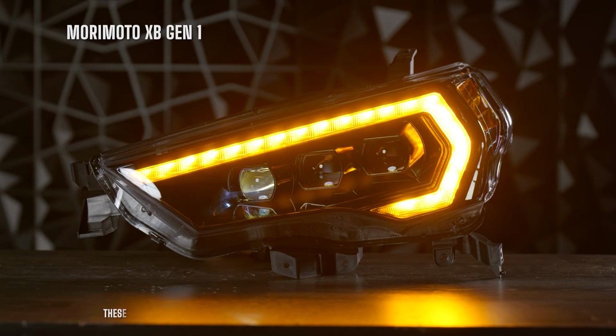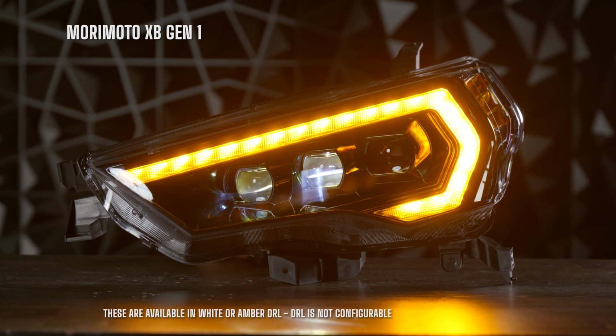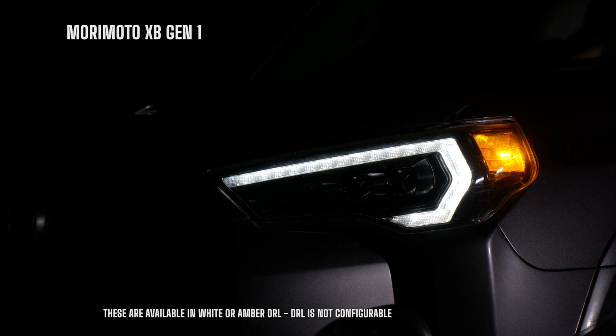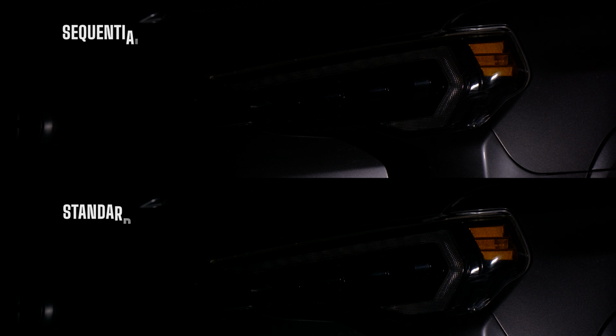This is the Morimoto XB Generation 1 headlight. They do have that startup sequence where the LED projectors chase themselves. They have 3 LED projectors, and this headlight allows you to choose between a sequential turn signal or a standard turn signal. Switching between them is just a simple plug on the back side of the headlight.